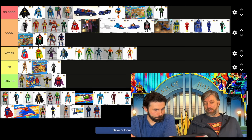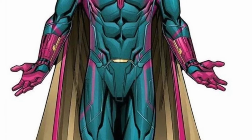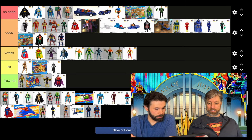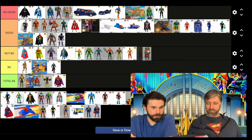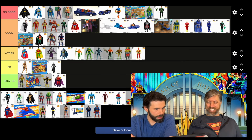Okay. Well, as a figure, he doesn't look that great to me. I don't know how you're feeling about it. Yeah, I mean, he doesn't look great, but he was kind of different from a lot of the other characters. That's true. Kind of plain colors. But to me, he looks like, what is the Marvel character? Vision. Yeah, he looks very much like a Vision type character. I can see that. Where would you like to place Mr. Miracle? I'd be good with him being in Not BS. Not BS? I'm good with that. We'll put him down there. Actually, I think he might look a little bit cooler than the Judo Master.